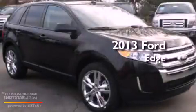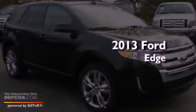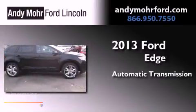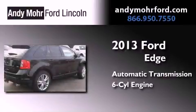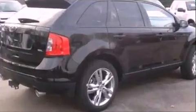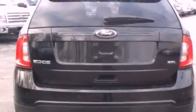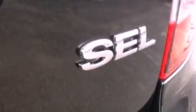This is a brand new 2013 Ford Edge. This crossover has an automatic transmission and a 3.5-liter V6. Its top features include a multi-link rear suspension, XM satellite radio, aluminum wheels, and a tire pressure monitoring system.